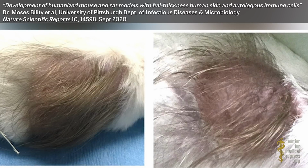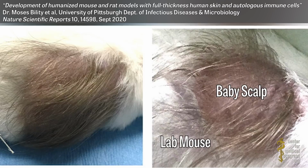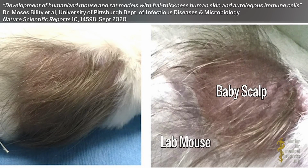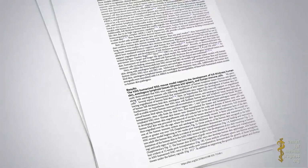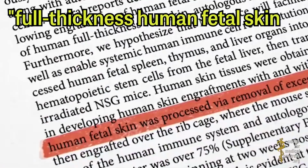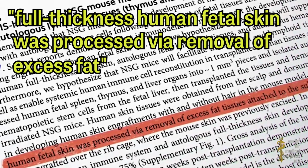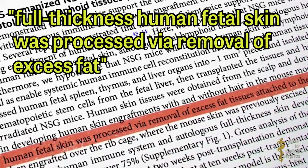This photo from an experiment published by Pitt scientists in 2020 shows the scalps of 5-month-old aborted babies grafted onto the backs of lab rats, growing the aborted baby's hair on the rodents. The Pittsburgh scientists describe these aborted babies' scalps as full-thickness human fetal skin cut from the heads and backs of the babies, then processed via removal of excess fat underneath the baby's skin before stitching it onto the rats.